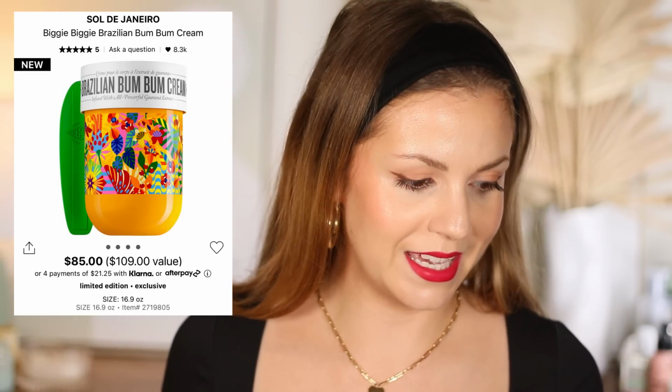And I don't know why I decided to check the math on this, because normally the math is right on these, but I checked, and the value here is actually $100.22. So they're claiming the value is $9 more than it actually is. I don't know if they came to that number based on this cute limited edition packaging. Maybe they think that inflates the price point, but I wanted to note this because the savings is not as significant as it looks. There is still a savings there, but it's not as much as they're saying it is.